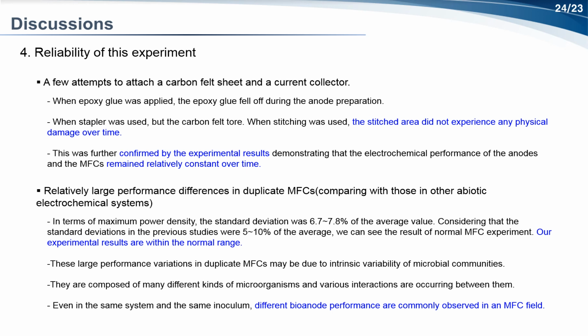4. Reliability of this experiment. A few attempts were made to attach a carbon felt sheet and a current collector. When epoxy glue was applied, the epoxy glue fell off during the anode preparation. When a stapler was used, the carbon felt tore. When stitching was used, the stitched area did not experience any physical damage over time. This was further confirmed by the experimental results demonstrating that the electrochemical performance of the anodes and the MFCs remained relatively constant over time. There were relatively large performance differences in duplicate MFCs compared with those in other abiotic electrochemical systems.